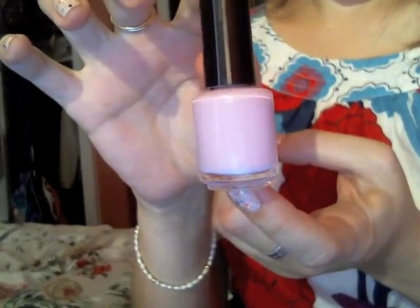First, I have this little tiny baby. It is the Mineral Fusion nail polish in Pebble, and it does come in the usual Mineral Fusion size. This was just a sample I got from my Mineral Fusion rep, but I absolutely adore this. I have had this nail polish forever. I've had it for like a year, and I just was never really too drawn to it for some reason. It just seemed so kind of blah to me. But I absolutely love it.